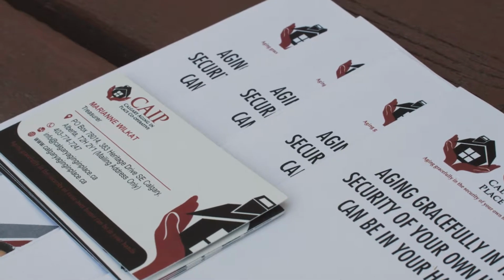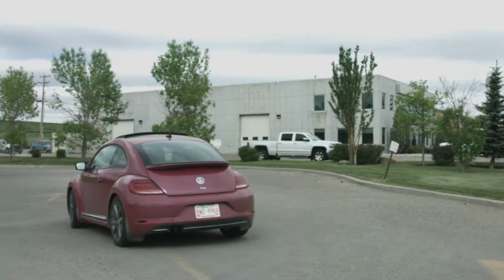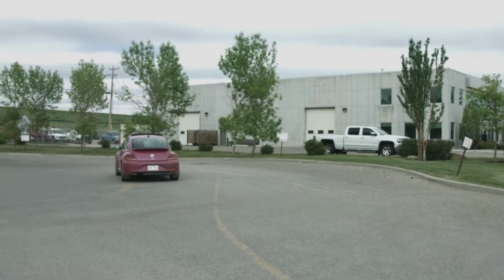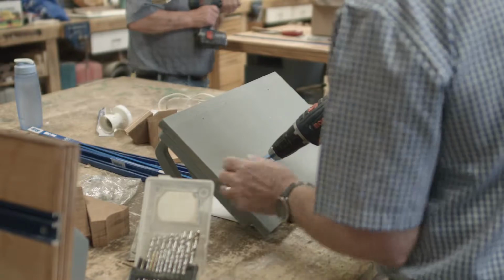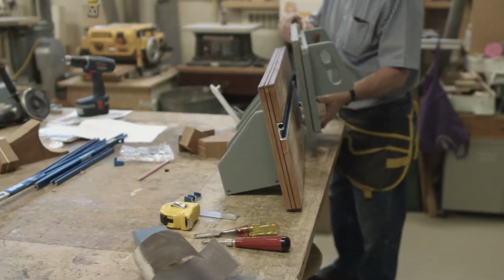It's the Calgary Aging in Place Cooperative, and you have lovely people like Marianne here that can help guide you. Next on my journey, I stopped in at the Kirby Center to find out about all the resources available for those entering their golden years. Then followed that up with some advice from our experts.